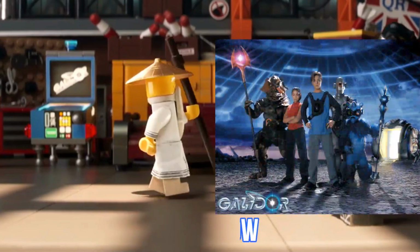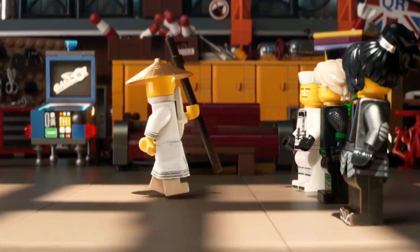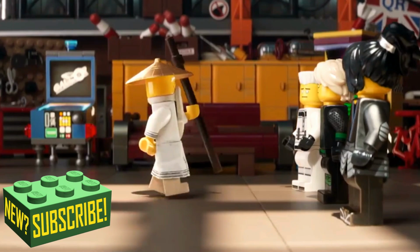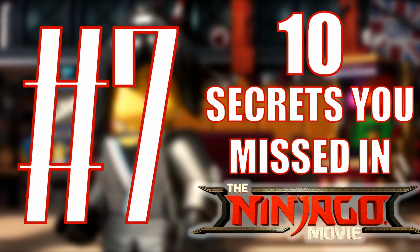Of course, it was kind of a video game at the time, and so the ninjas can actually play Galador on their little video game console here. A pretty cool little element that maybe you didn't know if you didn't look at the picture closely, or you just didn't know what Galador was. Either way, now you do, and now you know one more secret in this LEGO Ninjago movie. Number 7.